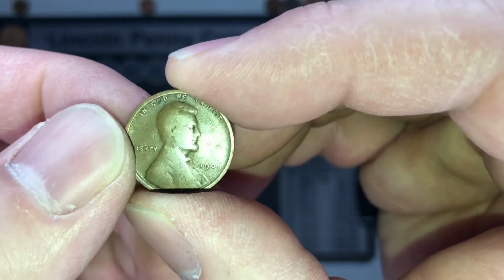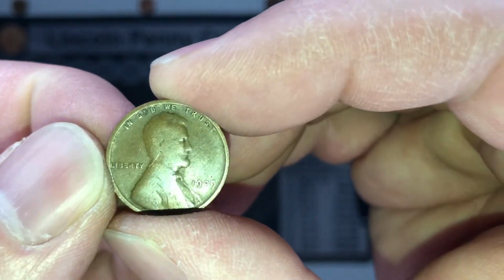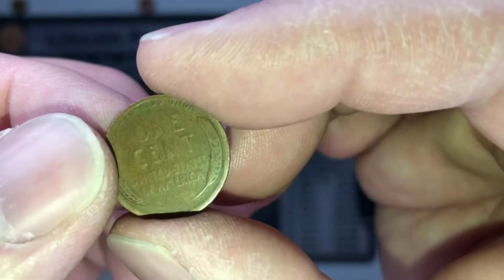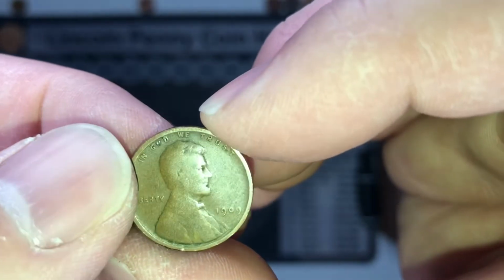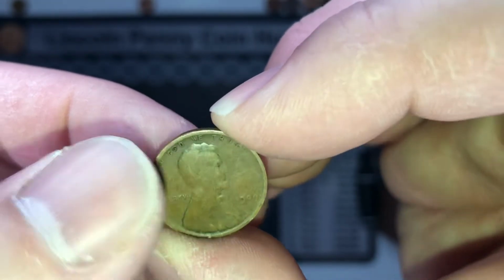That's a 1909. Look at that. A 1909 Philadelphia wheat cent in the box. No VDB, but still. A 1909 in roll 9. I will take it.